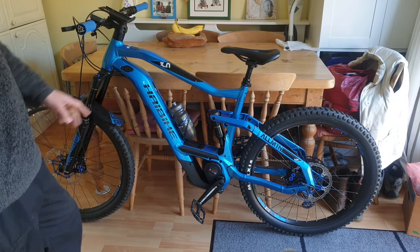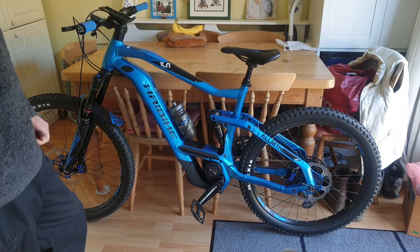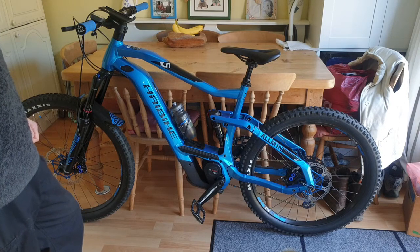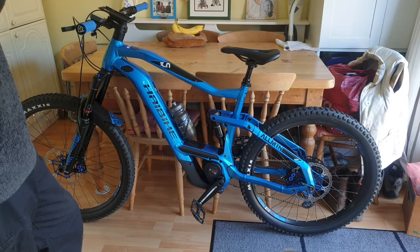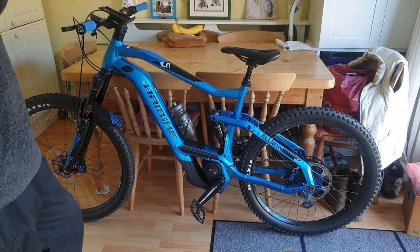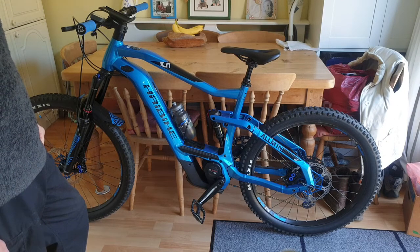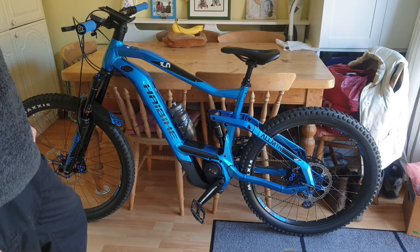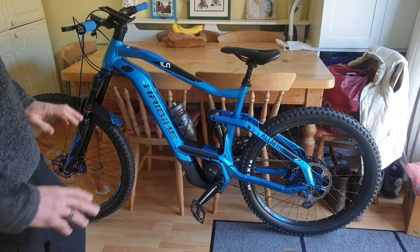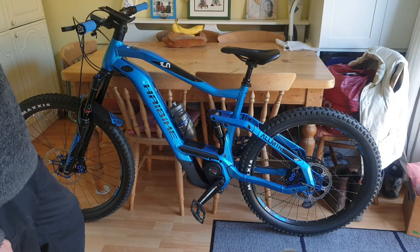While I'm around this side, the motor, Bosch CX Gen 4, really impressed. Really impressed with that. The motor is as strong as an ox. I put it in eMTB mode and you know, it will just climb. Really impressive. It's not overly noisy. It seems to have virtually zero, if in fact no drag at all once you're past the 15.5 mile an hour limit. It just behaves beautifully. It is a really, really nice motor. I can't praise it enough, I must admit.